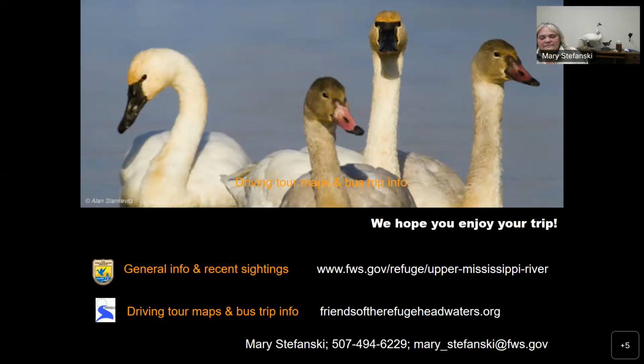Okay. What should we do if we find a dead swan? So dead swans show up here and there. Call your conservation officer. That's generally the best bet, and they can come and pick it up, or they'll pass it on. If they're not available, they can pass it on to either DNR or Fish and Wildlife Service staff. We pick up several of them every year too.